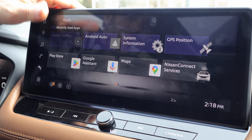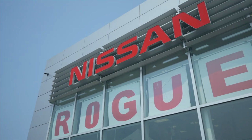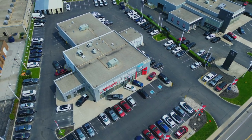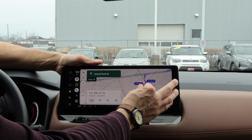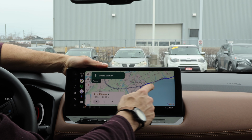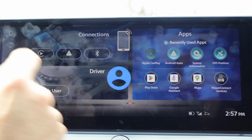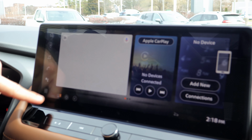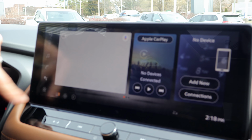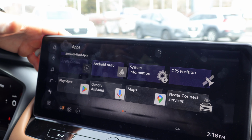Now the Google Assistant is only going to work with Wi-Fi, which Nissan gives you a free trial subscription as well. And like I said, you get the Nissan Connect services, and you can do different things like Google Maps, or you can do the Android Auto and Apple CarPlay. There's all different things that you can use here once you're connected to the internet. Unfortunately, we're not connected to the internet right now. We haven't set up our phone yet on this because this is just a trial vehicle here.